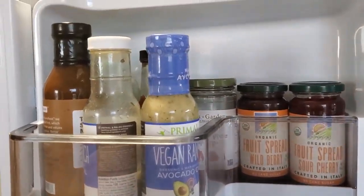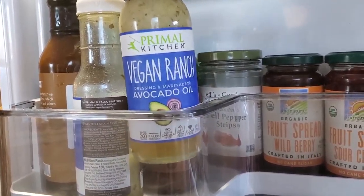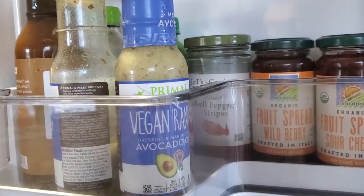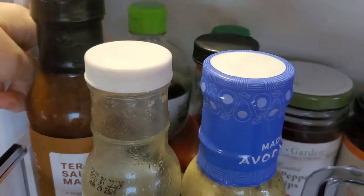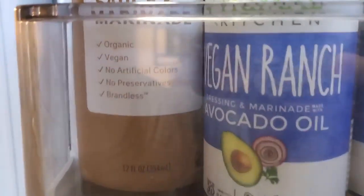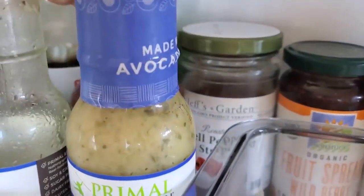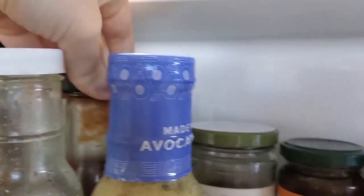So up here, we have just a bunch of different sauces. This is a vegan ranch by Primal Kitchen. It's actually really good, you guys. I really, really like it. And then we have this soy sauce. Back here, this is a teriyaki sauce, and it is vegan, as you can see. Oh yeah, we have a Texas barbecue sauce. This one is also vegan.